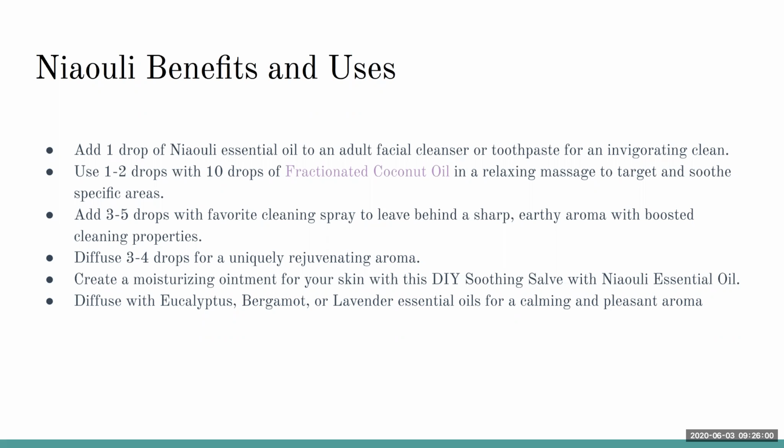So when you do get your Naoli this month for free, and once again, that happens when you do a 125 PV order before the 15th, you can utilize it in a couple of ways. You can add a drop to your face wash or toothpaste to help create an invigorating clean. You can use a drop or two with fractionated coconut oil in a relaxing massage to target and soothe specific areas. You can do 3 to 5 drops with your favorite cleaning spray to leave behind a sharp, earthy aroma with boosted cleansing properties. You can diffuse a couple of drops for a uniquely rejuvenating aroma.